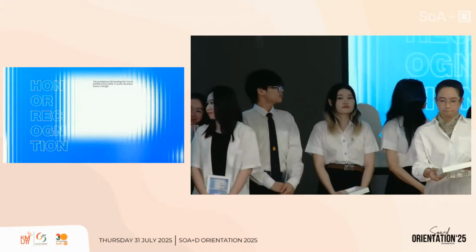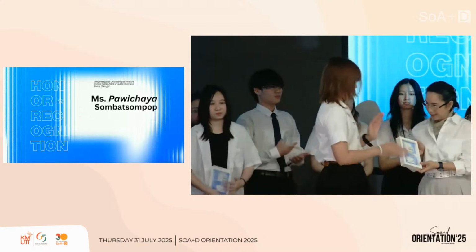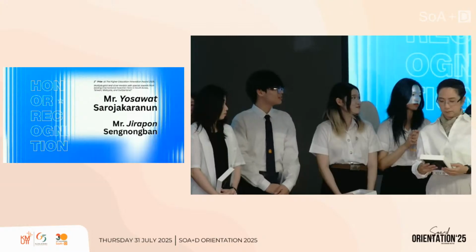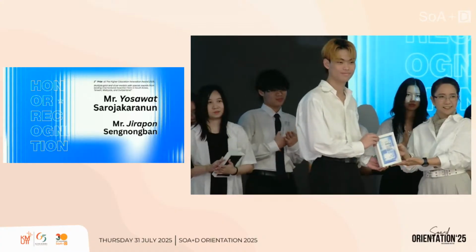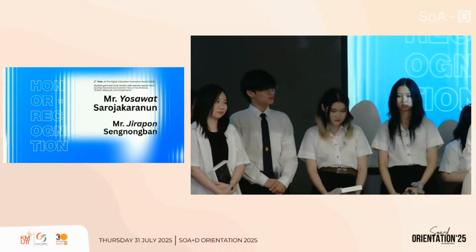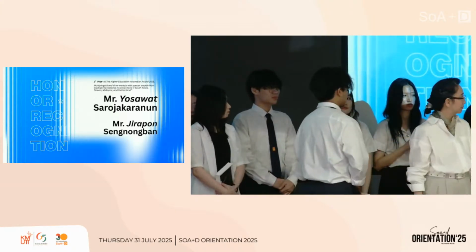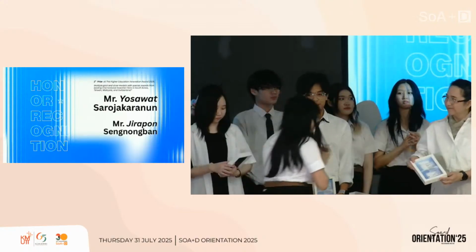Next is the honor certificate for Miss Pawichaya Sombath-Sompong, who was selected for the prestigious Seeding the Future ASEAN Camp 2024. Next is the honor certificate for Yosawat Sala Jakalanan or Chun Seng. The next honor certificate for Mr. Jilapon Seng Nong Ban. Next, we have an honor certificate for Miss In Ying Po for first runner-up on the project Hotel de Cuisine.